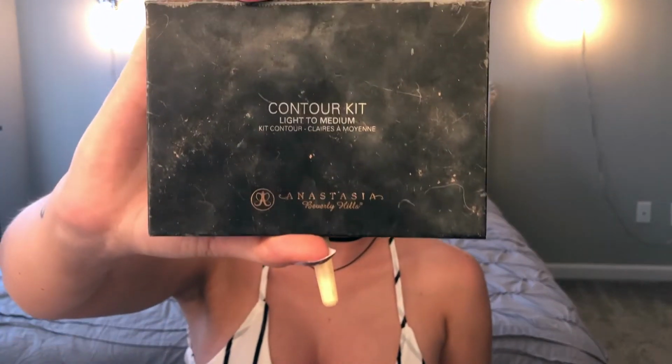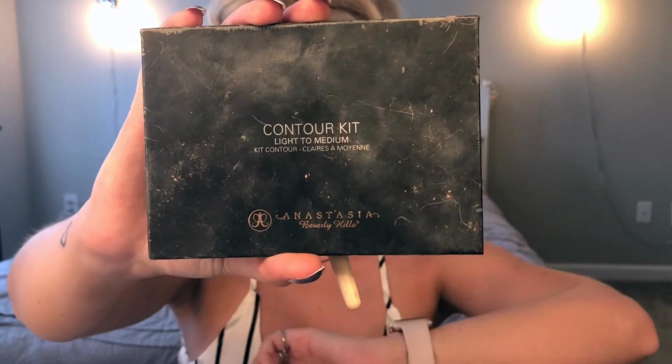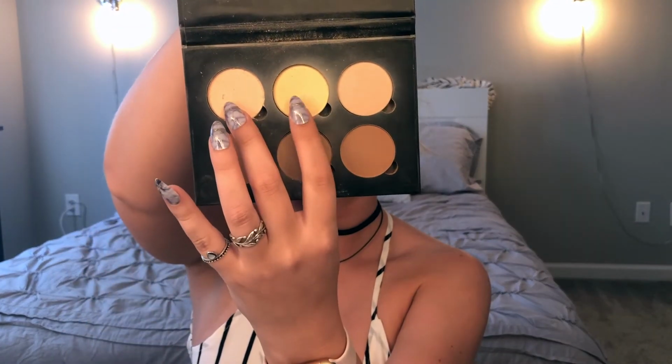I'm gonna go in with my Anastasia Beverly Hills contour kit, and I use the one in light to medium. And I usually like to mix the light shade over here and the Madonna shade and mix those together and just pop it underneath my eyes a little bit so I don't look as tired. See? Just a little brightness added there. It's nice. It looks like I took a nap.